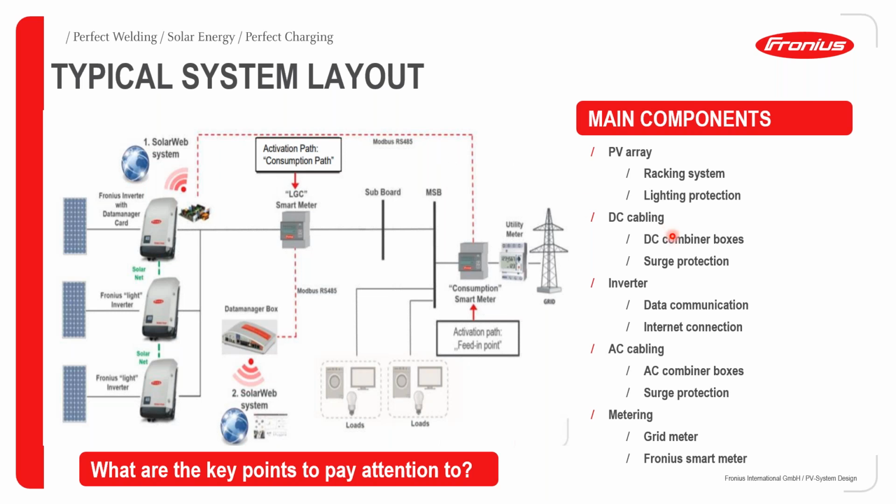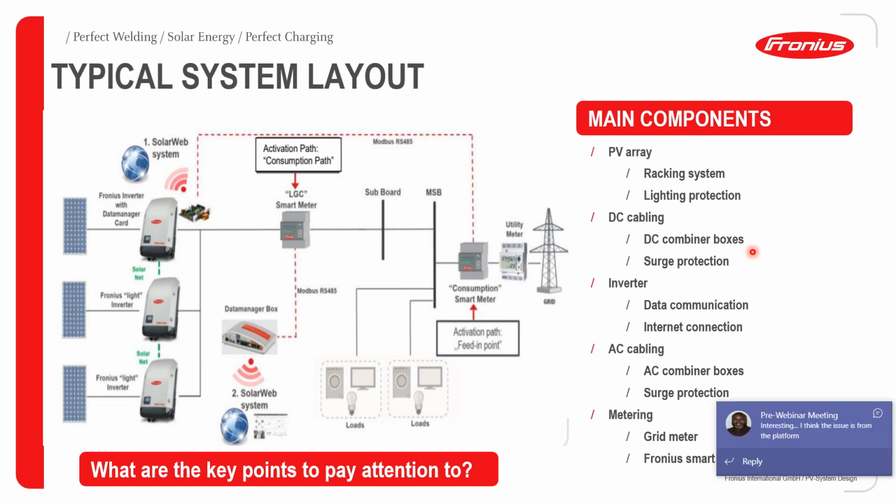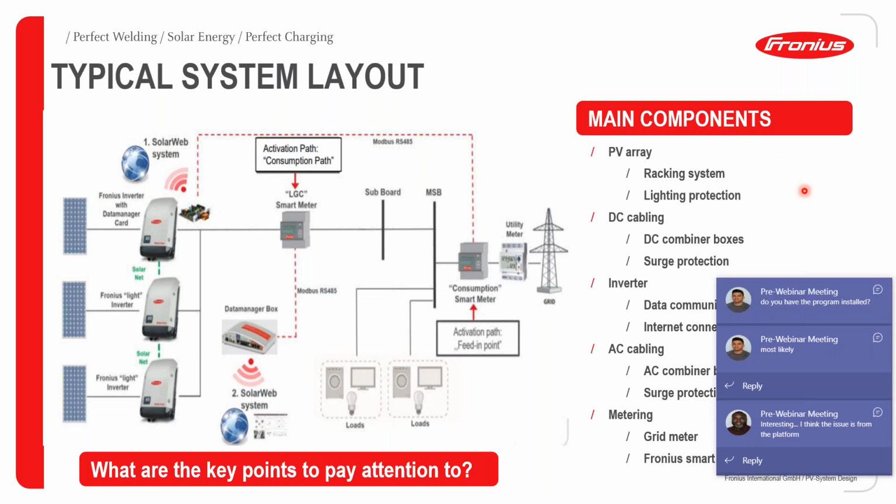Also, we talk about the DC cabling, and here we are also talking about the DC combiner boxes as well as the surge protection devices, which can be integrated inside the inverter or outside of the inverter. And also, coming to the inverter itself, we talk about the data communication, which is a critical area as far as integrating a system with several inverters is concerned, in that each inverter must be able to communicate with the others regarding what is going on with the control system. Also, the internet connection goes through the inverter to be able to check how the system is performing from time to time.